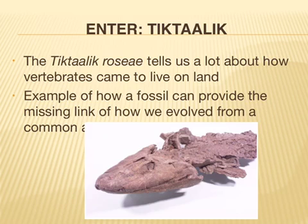Enter the Tiktaalik. The Tiktaalik roseae tells us a lot about how vertebrates came to live on land. And this is a very, very important fossil that we identified. This was crucial in being able to understand how we went from being these amphibians to where we are today. And this really identified the wrists and neck and development between the two different species. So this is an example of how a fossil can provide a missing link and show how we've evolved from a common ancestor.